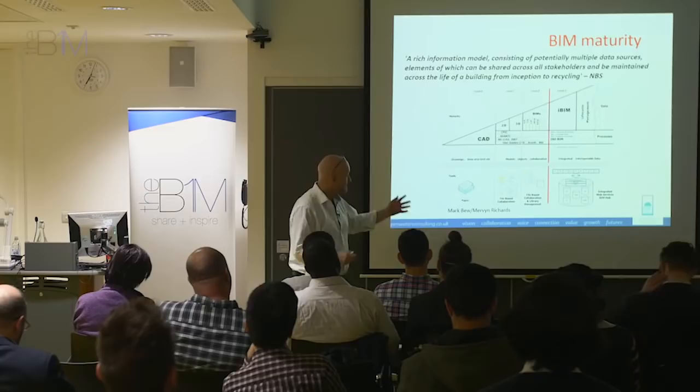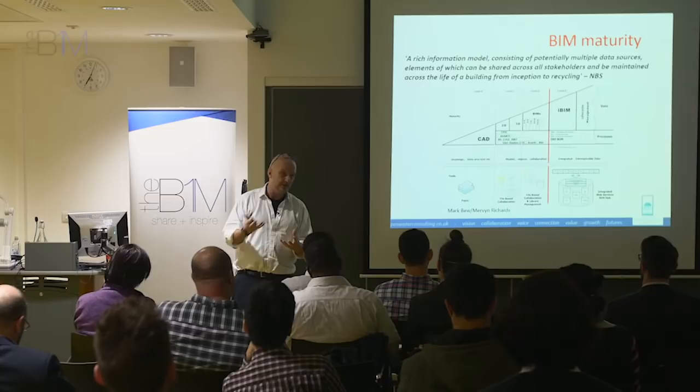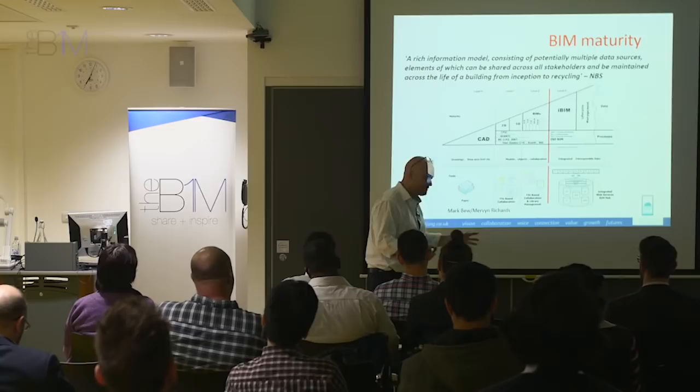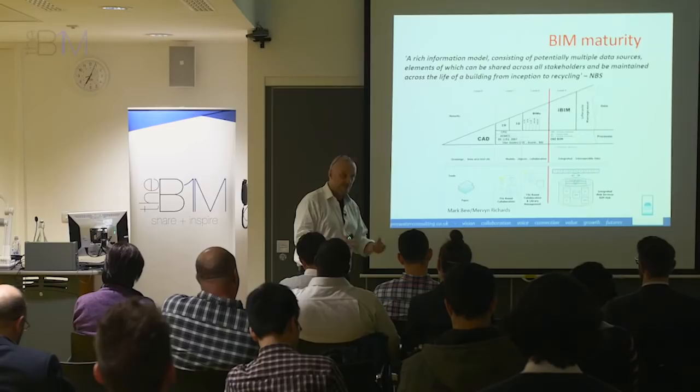Only we're working in a composite environment where we can federate all those models and bring them together using a platform like, say, Navisworks or one of the other aggregation tools, where we can bring those models together and test them and validate them against each other for clash detection and do other simulations, like fire simulations, environmental stuff, all those sorts of things.